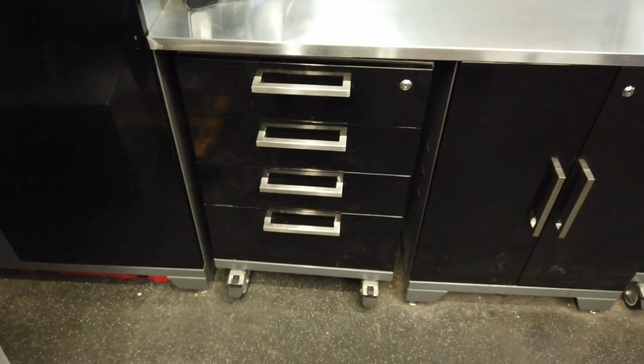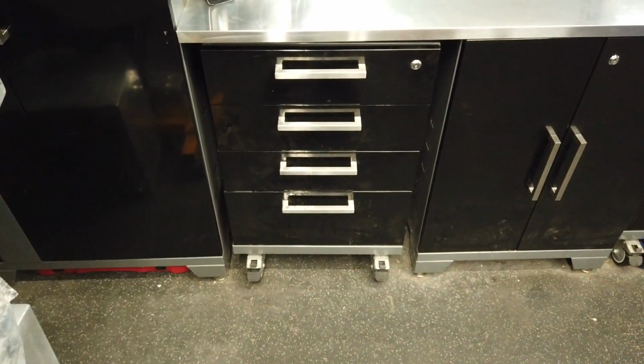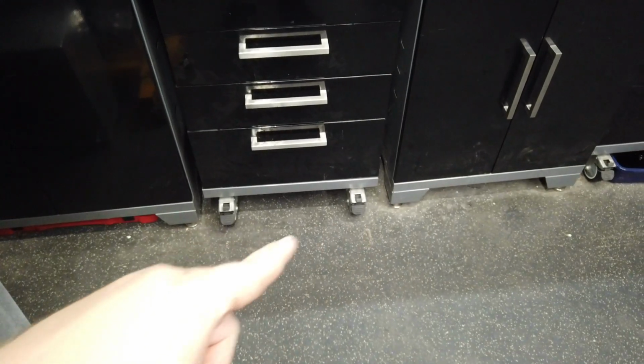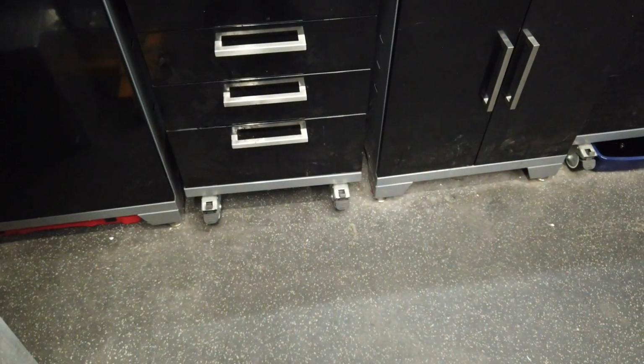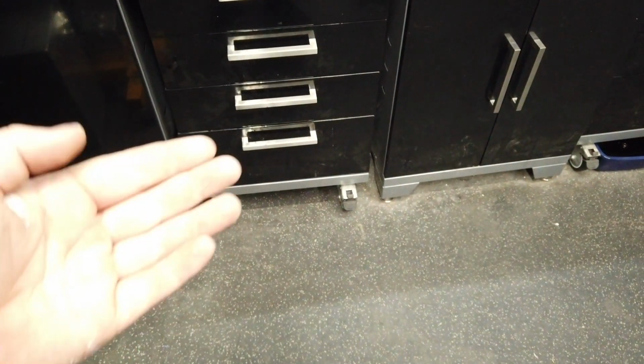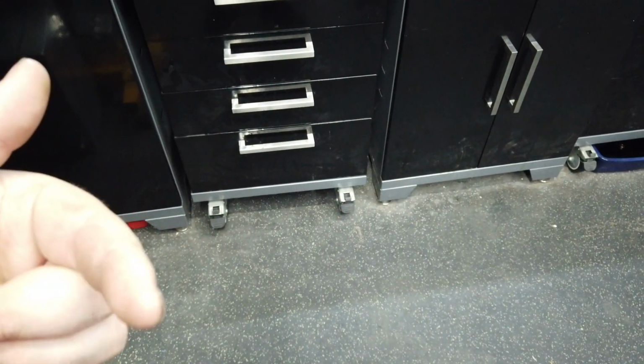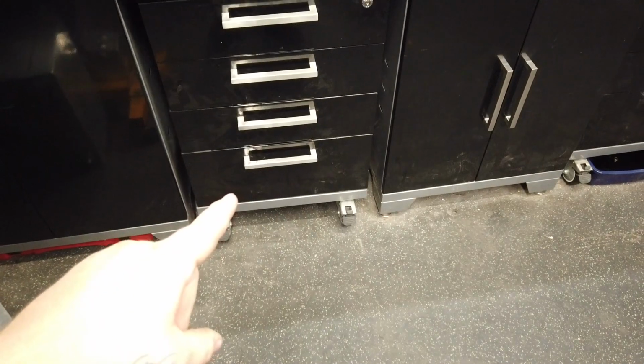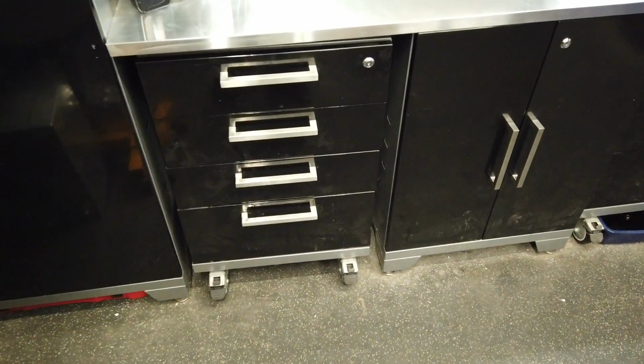Like I said, these roll out. My one complaint about these new age cabinets is these little locks. They'll just randomly flip up and hold the toolbox from coming out really easy, but when you push it in, it just slides right in. So I find myself accidentally banging this up against the wall a lot, which kind of sucks.